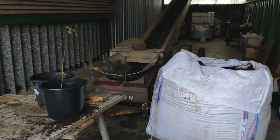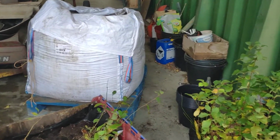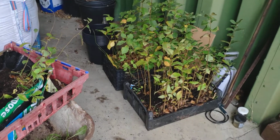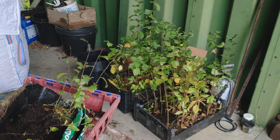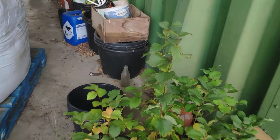Now what I'm doing today in fact is potting up elm trees, and I've already done one tray and that's almost empty now, and these are Ulmus laevis. I got the seed from Ladywell Park, which is just adjacent to Lewisham Hospital, and I got those right at the end of May this year. And the size of some of them is enormous.